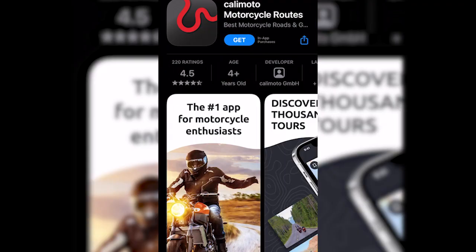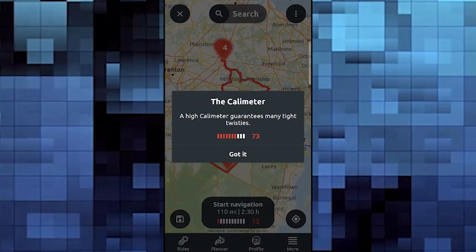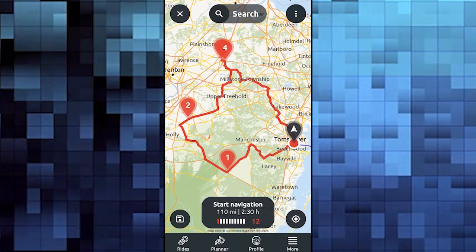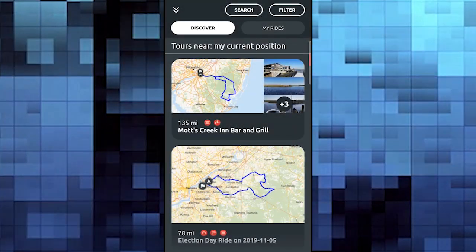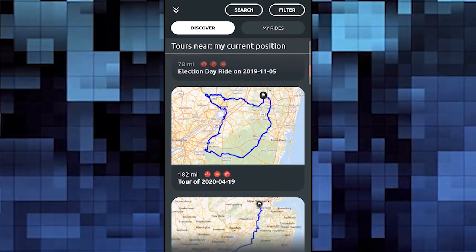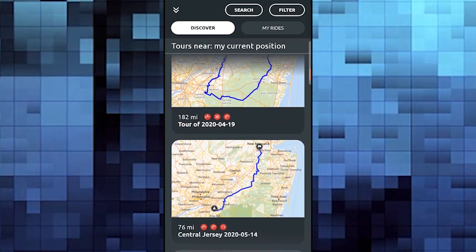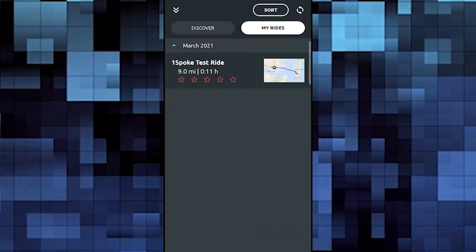First up, Kalamoto. When you first open this app, it gives you a Kalameter, which is sort of their version of how fun the ride's going to be, based on past rides and user preferences. From here, you'll see a list of rides that other users have posted. You could see any rides that you've taken in the past. It gives you an overview map, as well as a couple of rating sections. I assume this is what they base the Kalameter off of.